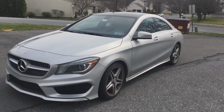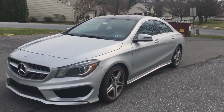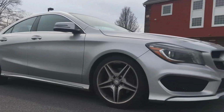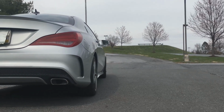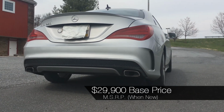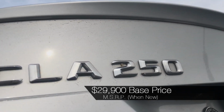Today, I'm happy to present to you a 2014 Mercedes-Benz CLA 250. So what is the CLA 250? When the CLA class launched all the way back in 2013, it started under the C-Class as Mercedes' least expensive model in its lineup. That is until recently, when the new A-Class slotted under the CLA, and that became Mercedes' least expensive model.